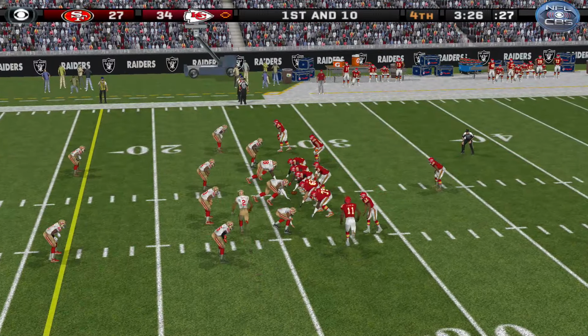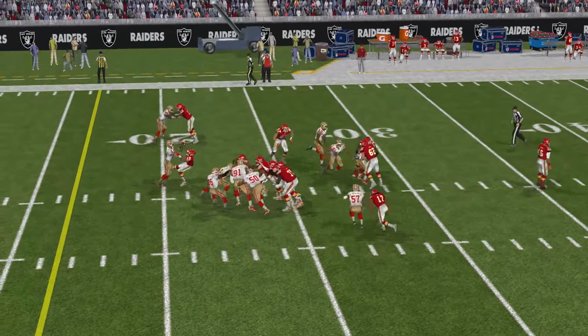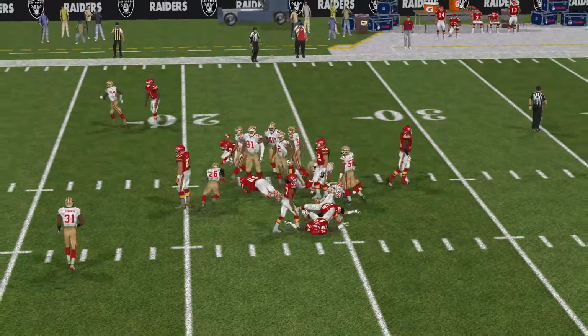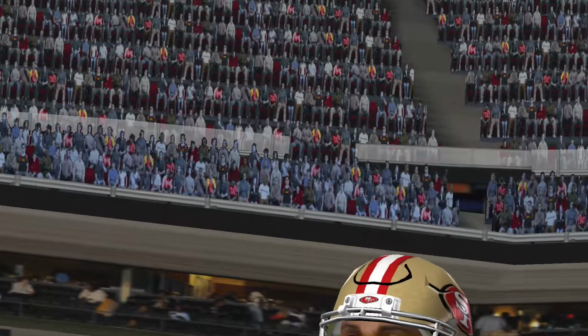Let's go. Number 10, in the backfield. Number 11, the man in motion. Gets the call. Graham is there on the stop at the 23-yard line. Number 10 picks up some tough yards there.